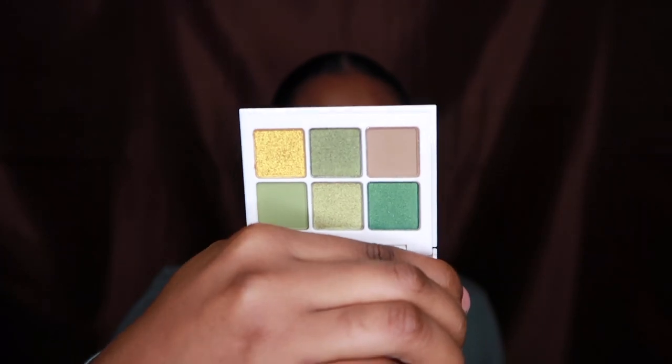So now that we have the face primed and my eyelids prepped and ready to go, we are going to go in the Fenty Beauty Snap Shadow palette. And like I said, this is in the shade 10 Money Green.